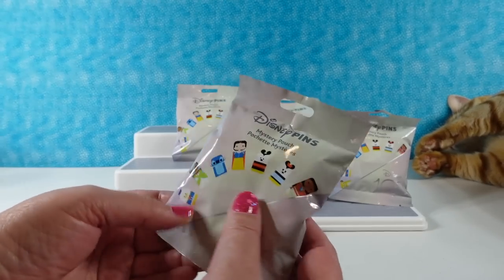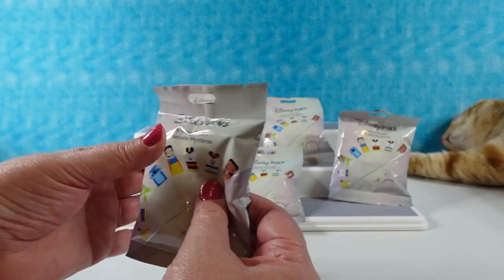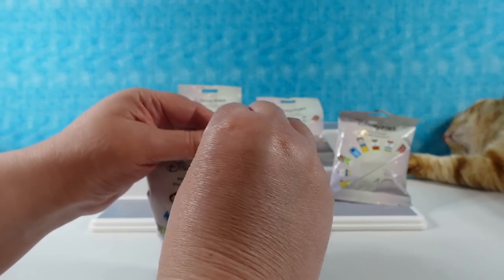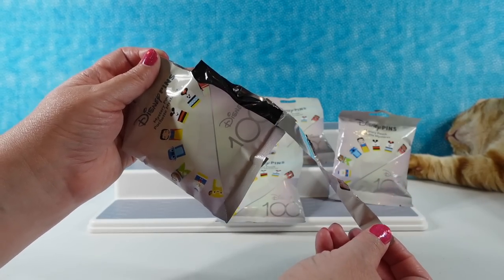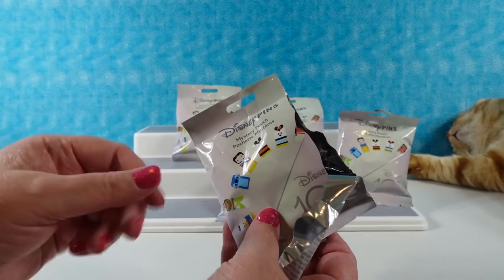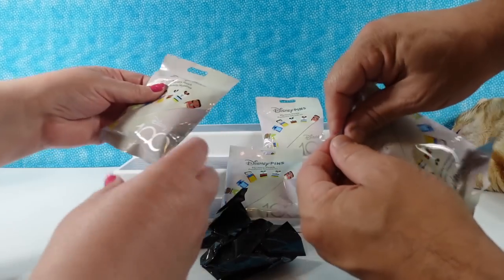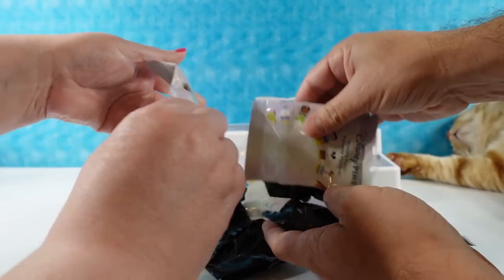So we have 5 packs. To me, it feels like they're in blind bags inside. Well, that would be cool. So let's open it up and see. I'm just going to open the first one. They are in blind bags. So do we want to open and dump all of them? That way we won't get duplicate packs in a row. That's what I want to do. Okay. So we're going to do that. We're going to take all these out with you guys.